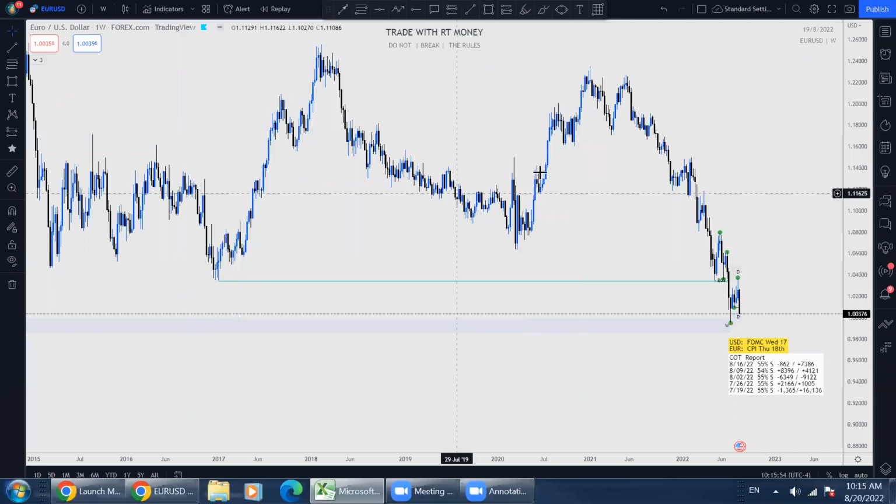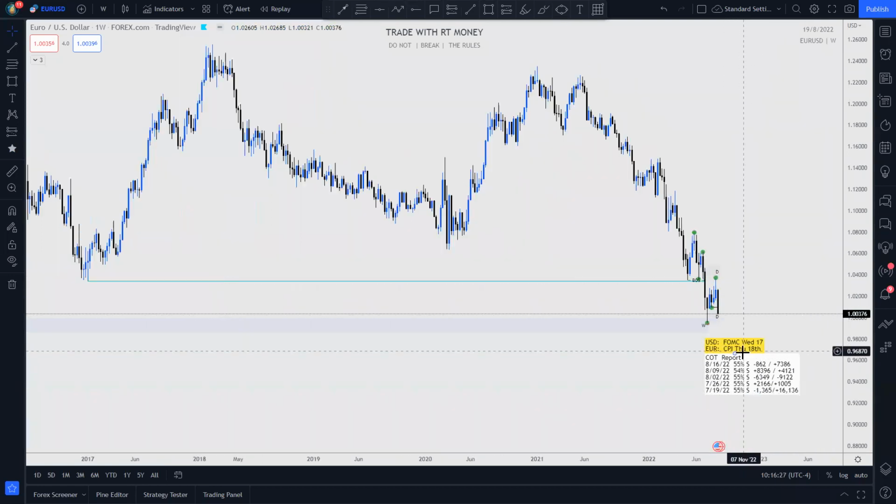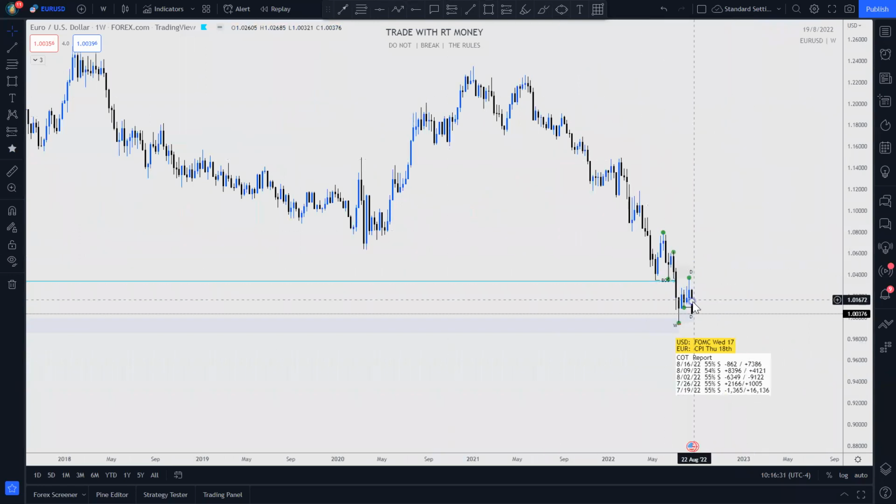So we're going to take a look at this chart. This is the weekly time frame. Now, before I begin, we're going to look at this COT report. The COT report as of the 16th of August has the banks at 55% short. A small majority, but still a majority. They closed 862 long positions and opened 7,386 shorts. They were short last week, and you can see it reflected in this weekly candle, how bearish it closed.